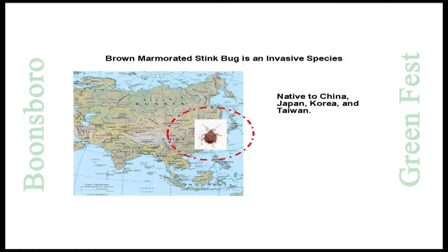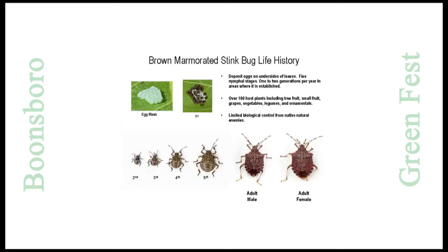So we know that this stink bug is not native to the United States. It's native to China, Japan, Korea, and Taiwan. Now, a little bit about the life history of this bug. In this region, we have obviously large populations of brown marmorated stink bugs, and there are two key reasons why this insect has become so problematic. The first is that it has a very broad host range. It's been recorded to feed on over 100 different host plants, and of course that includes many important crops in our gardens, including tree fruit, small fruit, grapes, vegetables, legumes, and ornamentals.